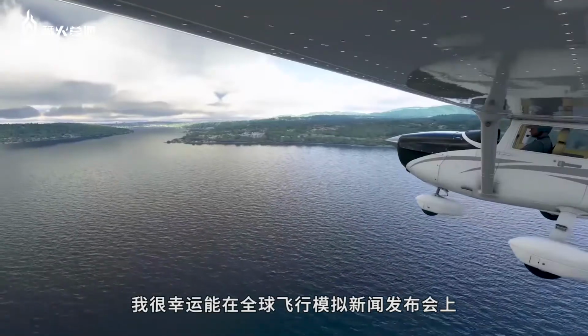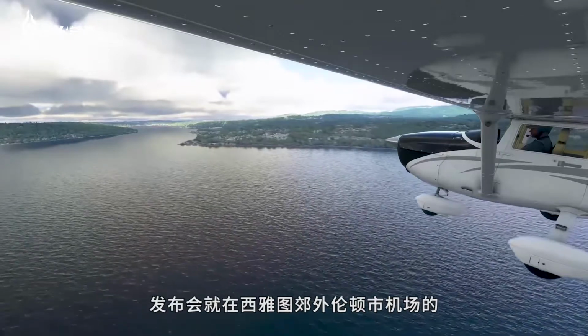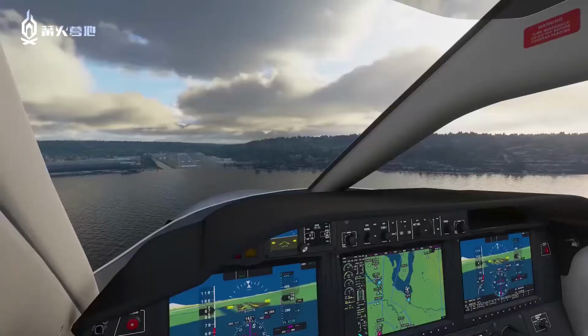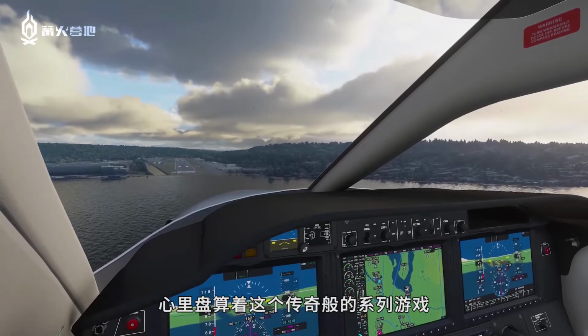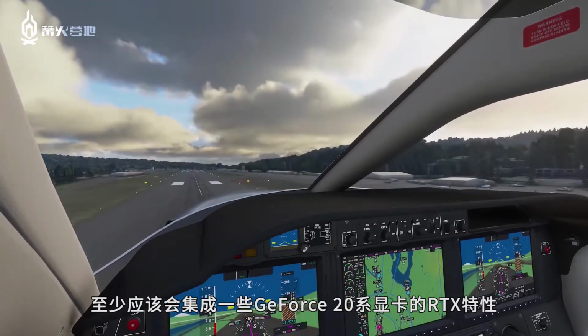I was lucky enough to experience the sim at the worldwide Flight Simulator press event held at the offices of Rainier Air at the Renton Municipal Airport just outside Seattle. I didn't really know what to expect, figuring the latest version of the legendary franchise would probably integrate some RTX features from the GeForce 20 series GPUs at the very least.